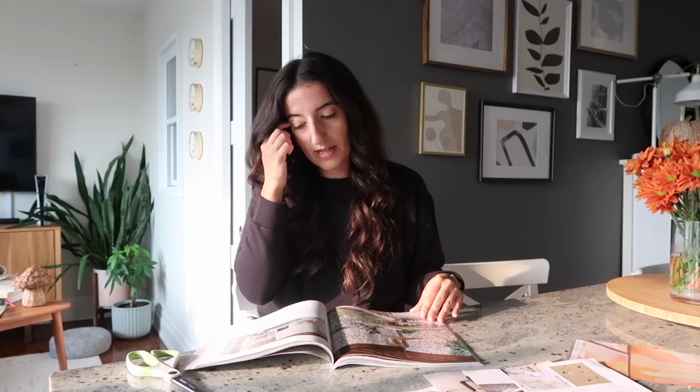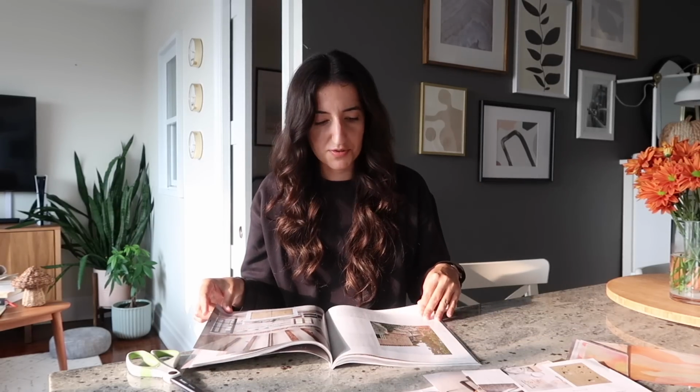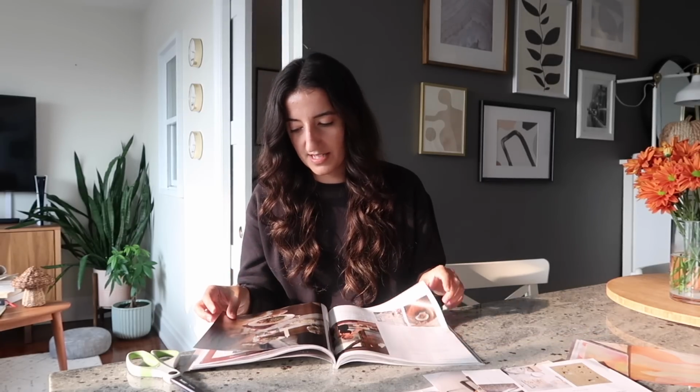So I'm curious to know, when's the last time you made a mood board? Do you make mood boards or vision boards or any sort of thing? It's been a while since I've done a tactile one, with physical paper. I've done a lot of digital ones, but it is nice to just get creative in this way.